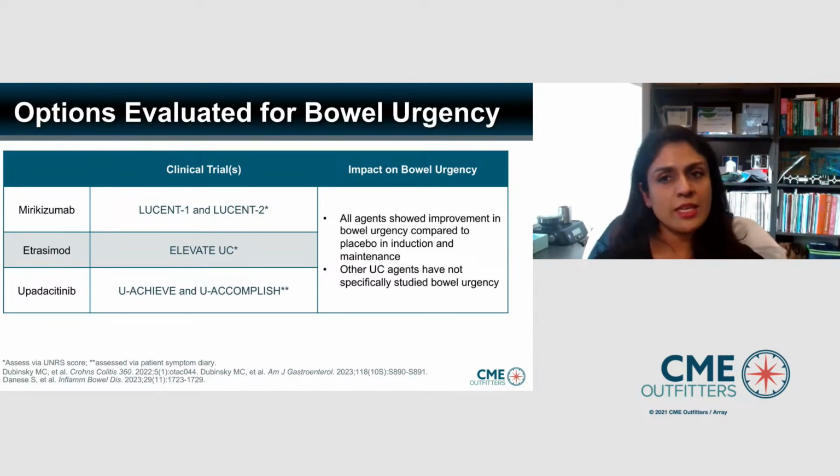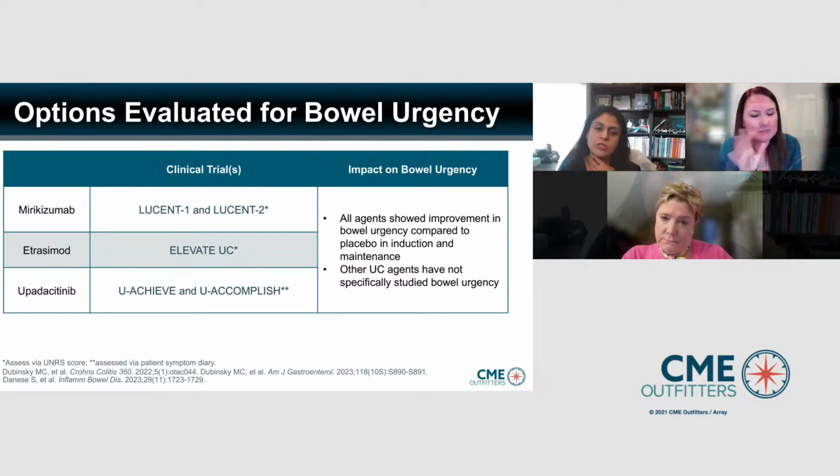Kim and Sharon, any other thoughts on this, or do you have different ways of using different medications, or do you only use these 3 in bowel urgency patients?